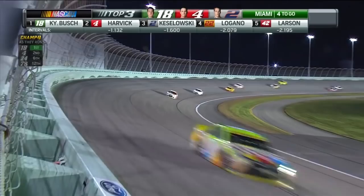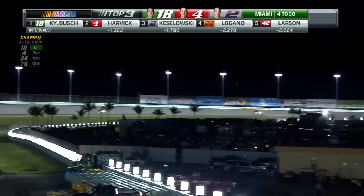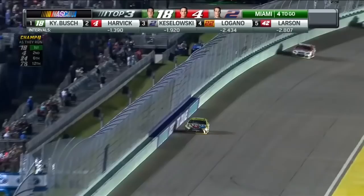It looks like Kyle Busch has a better car, but Kevin Harvick will not give up. On the short run, Kyle Busch, so strong. A great restart. And now he's putting lap to lap to lap, back to back to back. Great laps. Three to go for Kyle Busch.